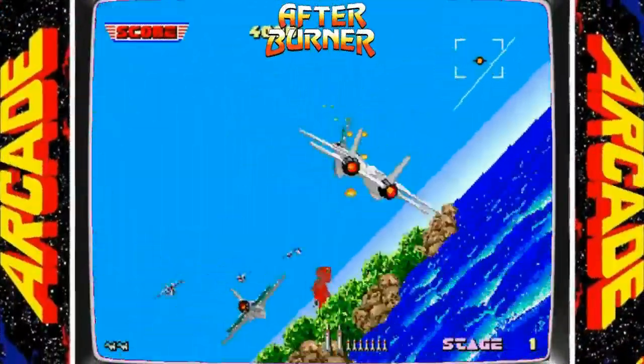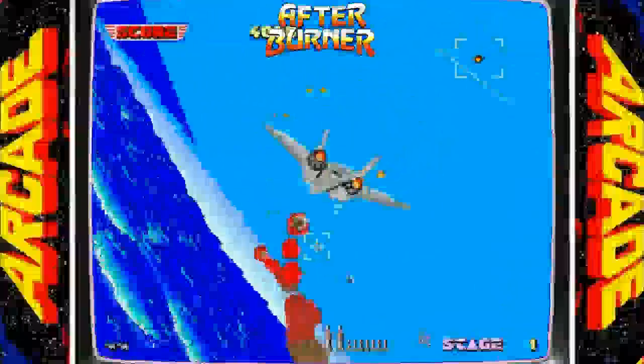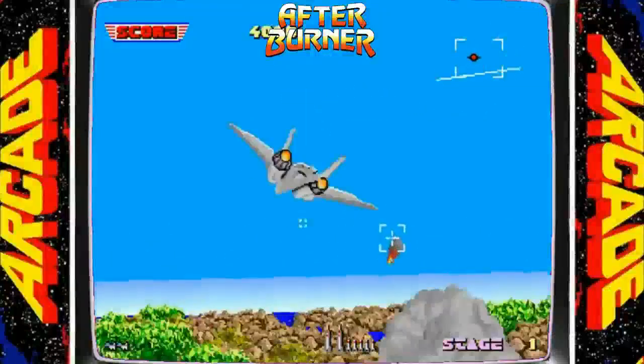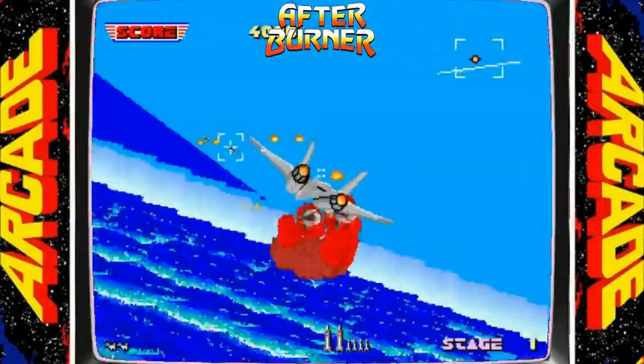First up is Afterburner. Now I'm sure everyone watching has either played or heard of this game in the arcade. It's one of the most iconic Sega games ever made, with maybe the best hydraulic arcade cabinet ever. I was actually fortunate to play this cabinet a year back at a gaming convention, and it's still a brilliant experience even today.